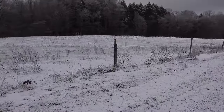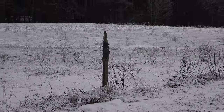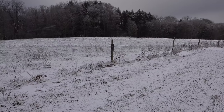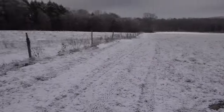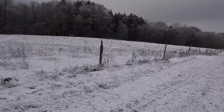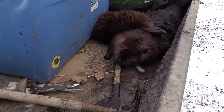I want to check this camera and see if this captured anything. For some reason, it hasn't been. I don't know if it's been working right or not, but there's no question we had critters in front of it, so if it don't have anything on it, this camera is not doing too hot. So we'll go ahead and check it out and see what we got.